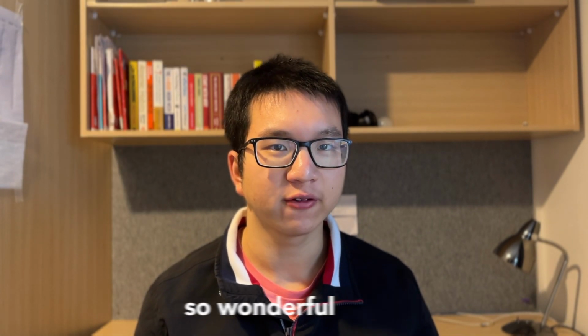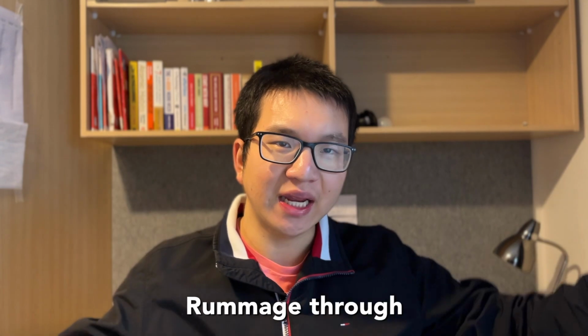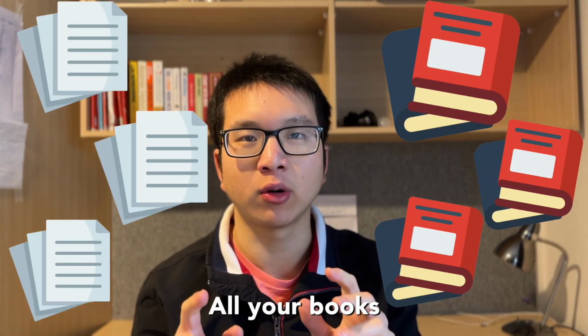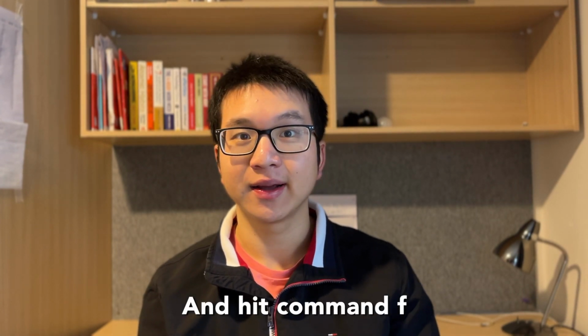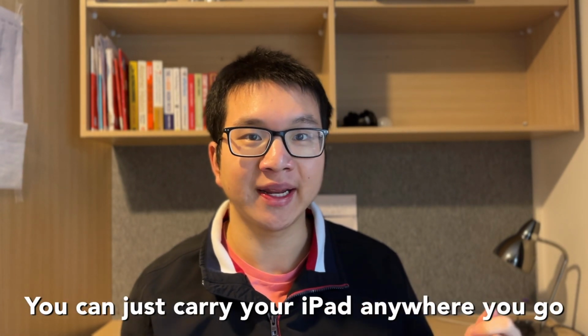That's so wonderful. You don't know how convenient storing everything on one device can be, because that means that you don't have to rummage through everything, all your paper notes, all your books to find the exact notes you want, because you could just go on your iPad and hit Command F. It's just that simple to find something that you're looking for. And it's so convenient because you can just carry your iPad anywhere you go, and it's so small as well.